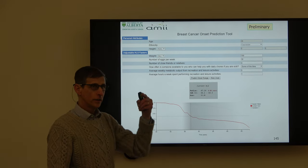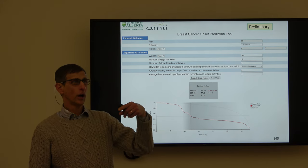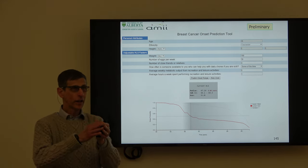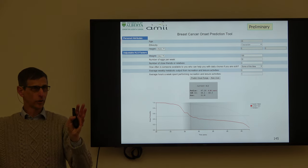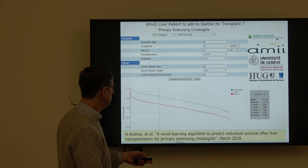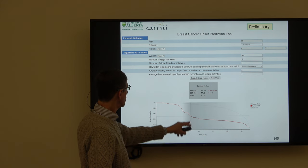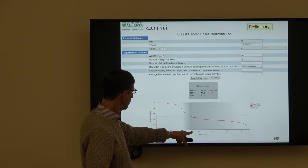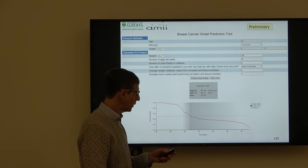Another question is not time to death, but time to onset. So here's an example: how long until a woman will develop breast cancer? In many cases she never will, which is great, or she will die of other causes when she gets to be 105 years old. We built a tool which says that this is where you are right now. If you're now 35 years old, we think the median time will be about 47 years before you develop breast cancer.